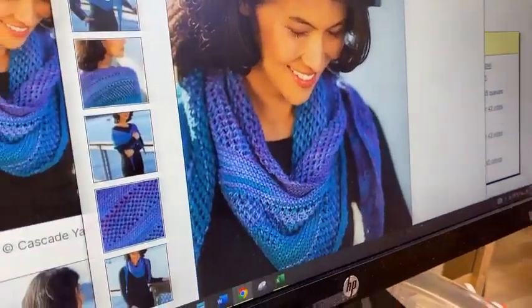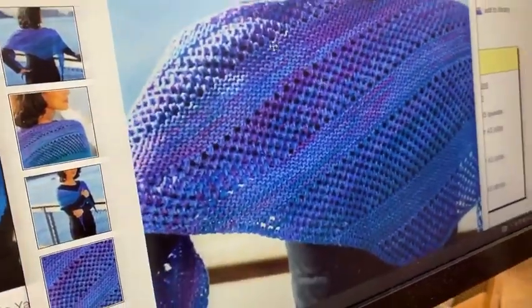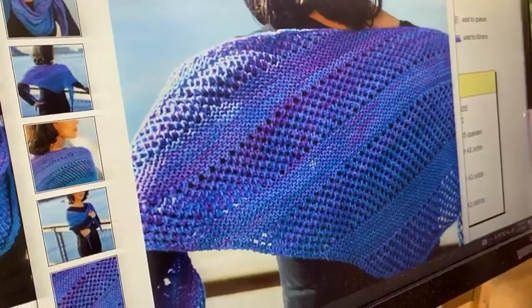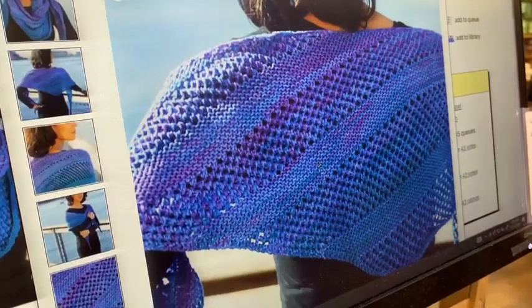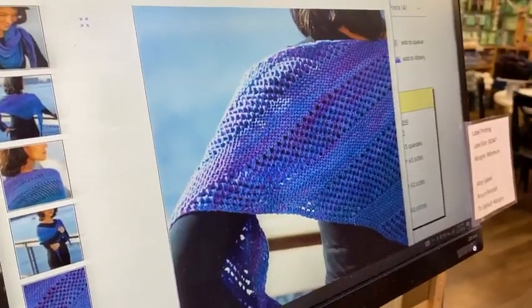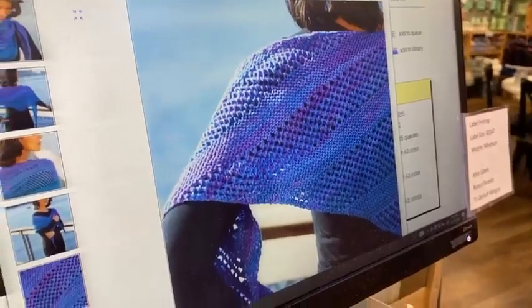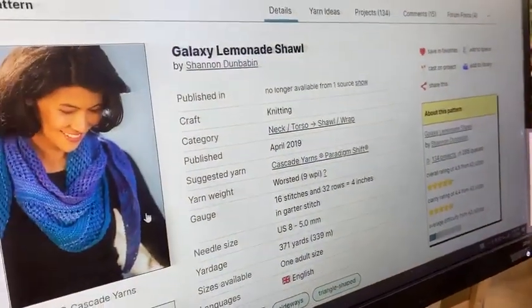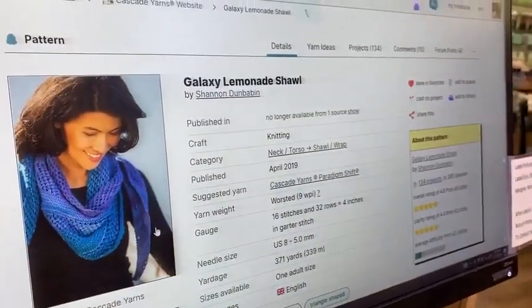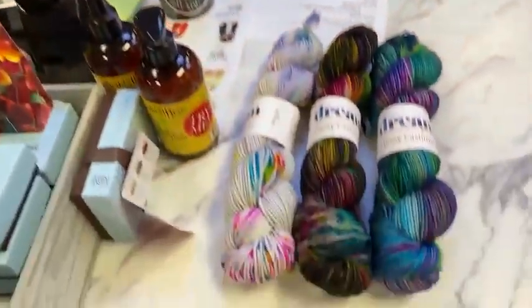All right, here's one for the shawl knitters. Galaxy Lemonade Shawl. This one is just easy sections of garter stitch and mesh lace. Nothing too fancy, perfect therapy knitting, and perfect for showing off the beautiful colors of one of the variegateds or speckles. I could see Enchanted for this one. 2 skeins. That's it. It would be gorgeous.